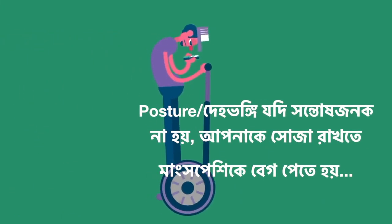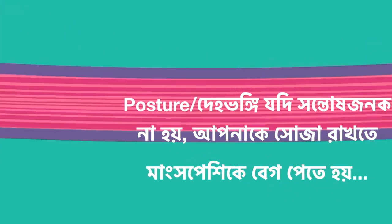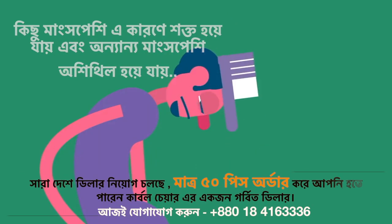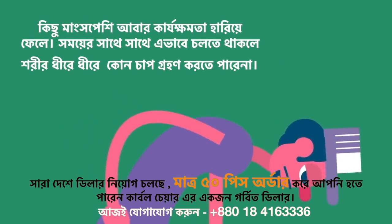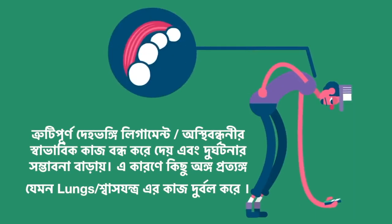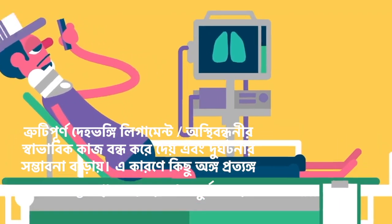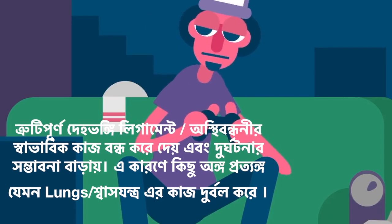If your posture isn't optimal, your muscles have to work harder to keep you upright and balanced. Some muscles will become tight and inflexible. Others will be inhibited. Over time, these dysfunctional adaptations impair your body's ability to deal with the forces on it. Poor posture inflicts extra wear and tear on your joints and ligaments, increases the likelihood of accidents, and makes some organs, like your lungs, less efficient.